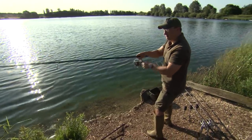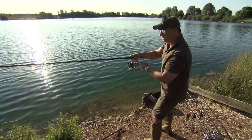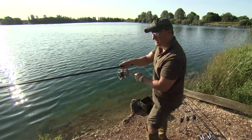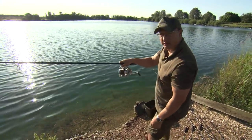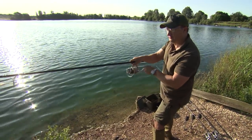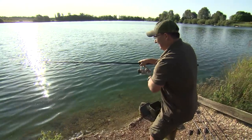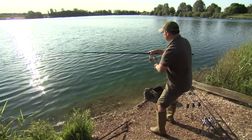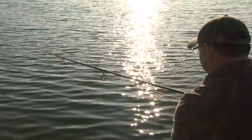We obviously left the swim alone for a few hours yesterday while we were up the other end, and Jake was successfully extracting those fish from that top corner. And as with these sort of places that have got lots and lots of fish in them, if you keep baiting an area, especially if you leave lines out of it for a while, the fish will eventually turn up, and that's what's happened this morning. I think Jake's got one in the net as well.